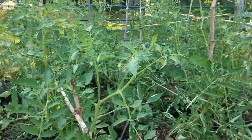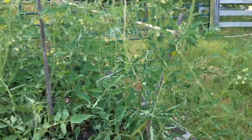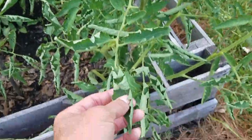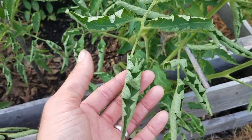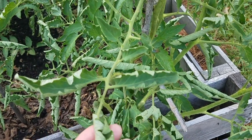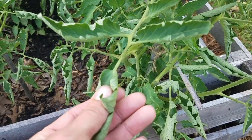Making our way to the tomatoes. These are Lincoln tomatoes. And I'm beginning to get, I don't know if my leaves are supposed to do this or not. They're staying green. They're not turning yellow. They're not falling off.